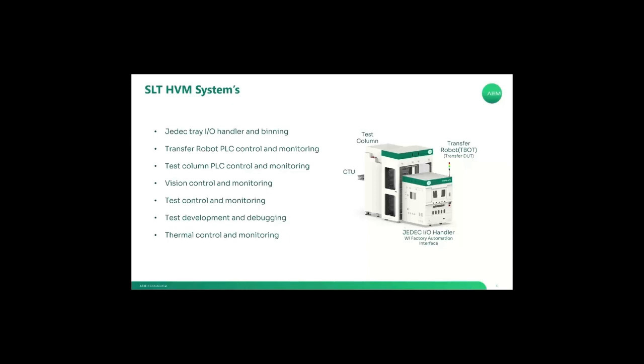The transfer robot has to manage the movement of parts from the JEDEC IO handler into the main handler. There is then additional control for the test column. The test column is where you have multiple test cells. Within those handling systems, there's vision control and monitoring for making sure that you can recognize the right lots, the right parts, and make sure that the parts are properly handled throughout the handler and placed in and out of the sockets in a good quality manner, and look for defects in the socket in the interfacing and handling during the test process. So vision control is an important part of these handling systems.